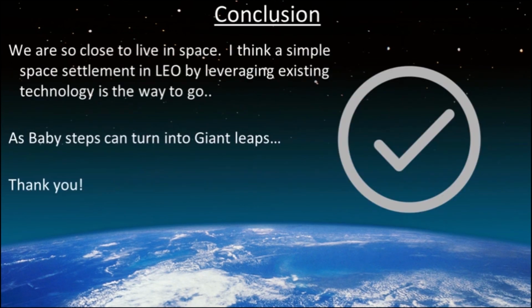Conclusion: we are so close to living in space. I think a simple space settlement in low Earth orbit by leveraging existing technology helps to explore faraway bigger settlements. As baby steps can turn into giant leaps.